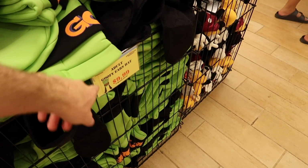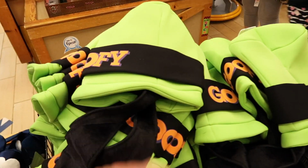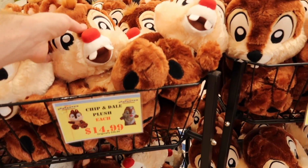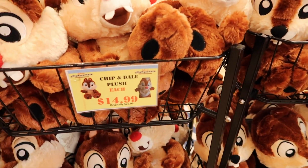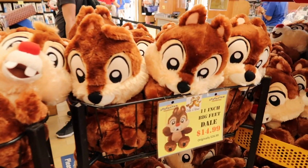You can see too, the Goofy hats are even up in price here. Originally $24.95, now $9.99, but these used to be cheaper too. And the Chip and Dale plushes are also up. They originally were $26.99, but now they're up to $14.99. I forget exactly what they were, but I know they were lower than $14.99, so even these are up too.